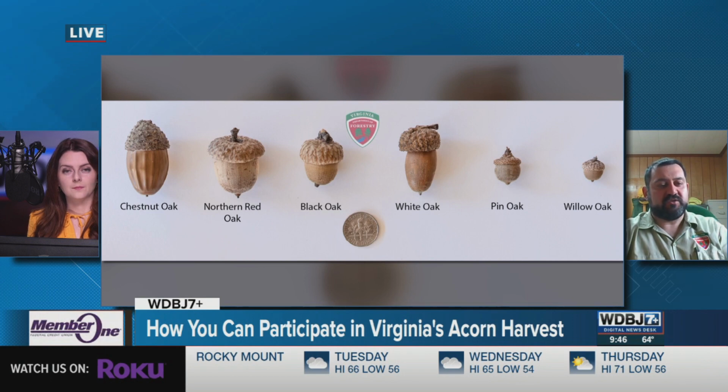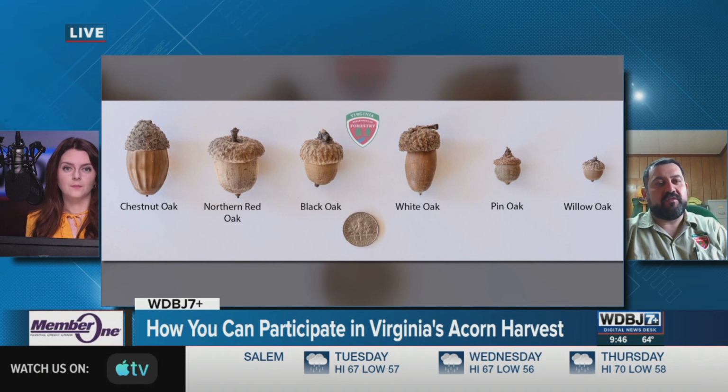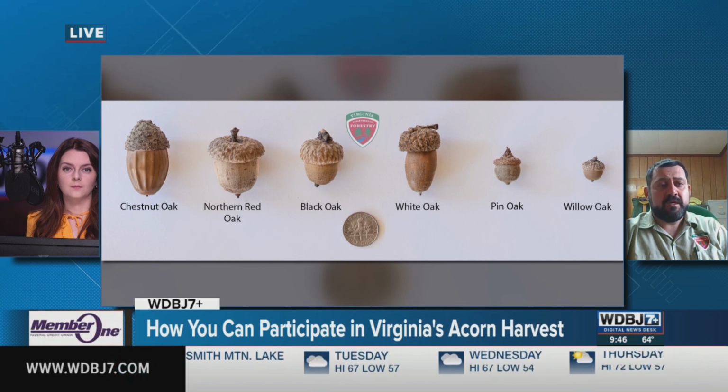Because some work areas or districts, you might be closer to one district office more than the other. So I know the regional office for the Western region is actually in Salem. So it's just right there outside of Roanoke in the city of Salem. So that's a very good spot to drop off.